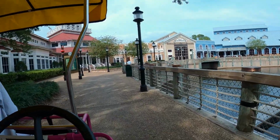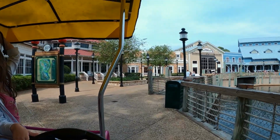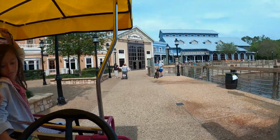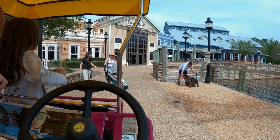Good job, Marley. Where are we located, bud? We are located at Port Orleans Riverside. Port Orleans Riverside. Getting confused with French Quarters? Sorry.